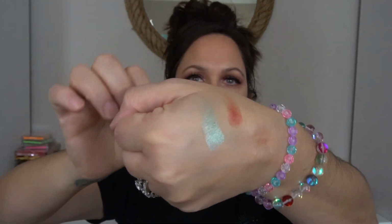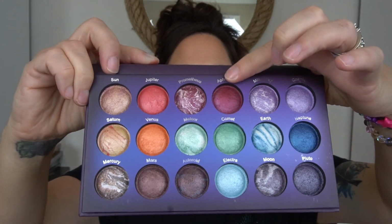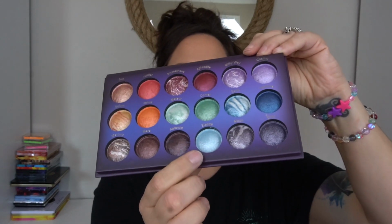I want to see what this Aphrodite color looks like though. That's this one. Or this little Electra color down here. Oh, that's pretty. I don't know. Maybe I should give this a try. The more I keep swatching it, the more I'm like, oh, okay.